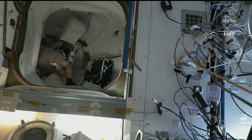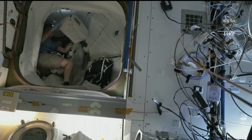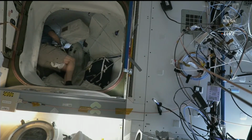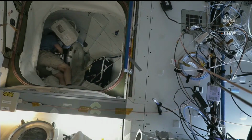And SpaceX Dragon, it looks like we have 4 good suits. Copy, Dragon. We see the same 4 good suits. Next up is vestibule depress. Stand by just a few minutes while ground teams confirm we are ready for that. Copy, standing by for vestibule depress.